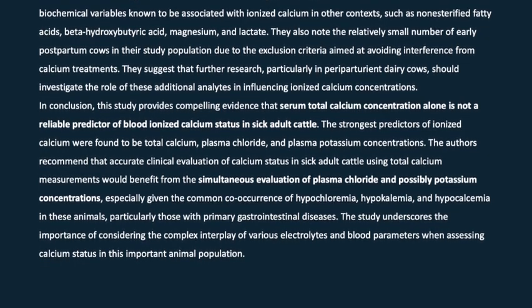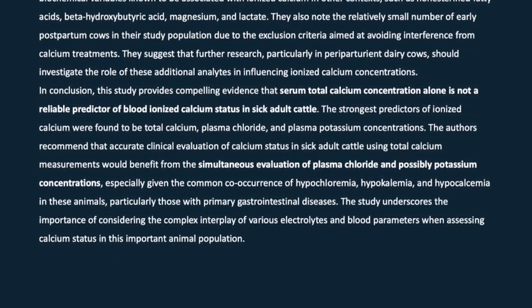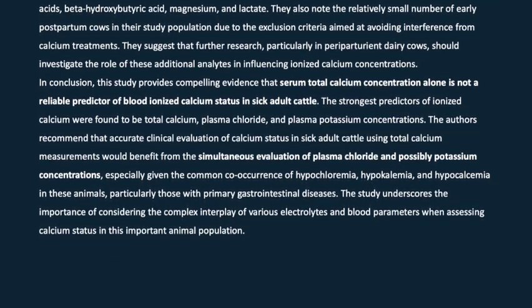The study underscores the importance of considering the complex interplay of various electrolytes and blood parameters when assessing calcium status in this important animal population.